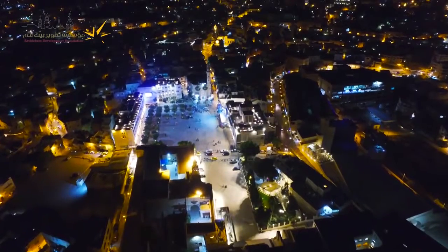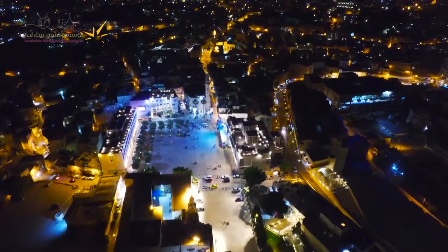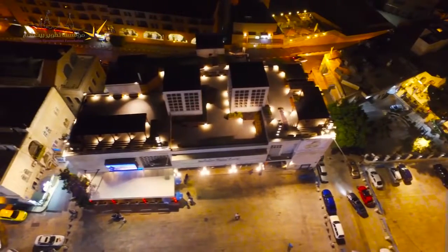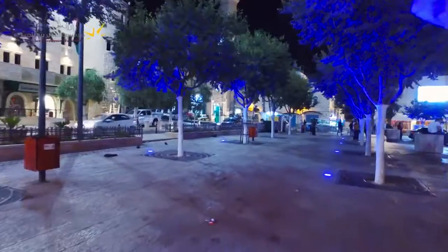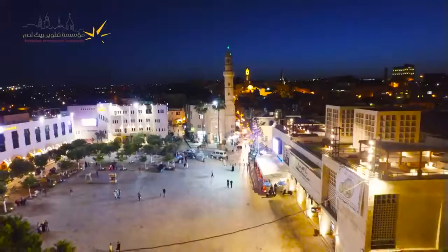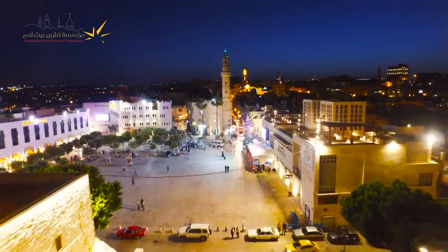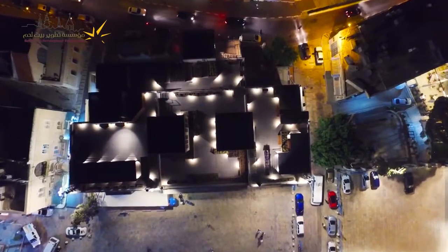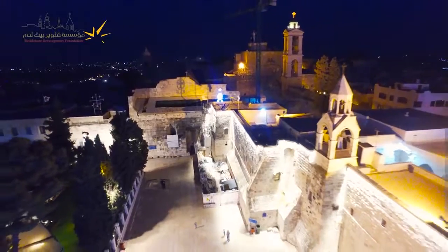The design was made to highlight the beauty of the place as a religious and a general area in the nighttime as well. To serve this purpose, the trees in the square are lit by in-ground spotlighting that changes colors to simulate the change of seasons. In addition to lighting the facades and roofs of the surrounding buildings to highlight the architectural character, especially the Nativity Church, which is lit externally for the first time since it was constructed.